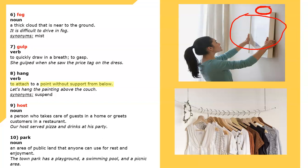And did you know this thing that holds your clothing? This is called a hanger. It's called a hanger because your clothes are hanging on this hanger. Your clothes will not fall down to the ground. They will stay there. And let's look at the example sentence quickly. Let's hang the painting above the couch. Another word that you can use is suspend. So I can say, she suspended the painting on the wall.